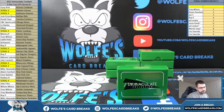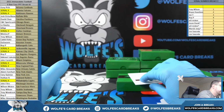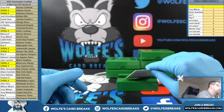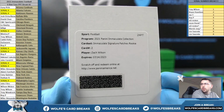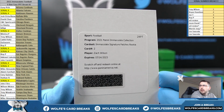Rookie Swift, so that's from 2020. That's last year's iMac. Last year's iMac rookie DeAndre Swift. Interesting. Last year's Swift. Oh, check it out, boys. Immaculate Signature Patches Rookie RPA. How about Zach Wilson, Corey Q, and the Jets? Let's go. Zach Wilson, RPA, going out to the Jets. Corey, that's you.